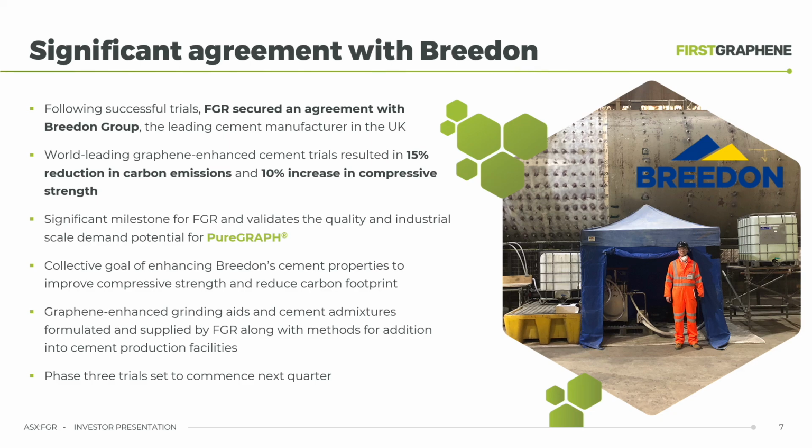To give a bit of an update on our current position and scope of where we are currently working with Breedon Cement, which is the UK's largest cement producer. We have a collaboration agreement in place with them for the commercial scale adoption, evaluation and feasibility of graphene on these production scales. We have run 2 industrial scale trials at the moment, all of which use a little over a tonne of graphene to run each trial, producing a couple of 1,000 tonnes of graphene enhanced cements.